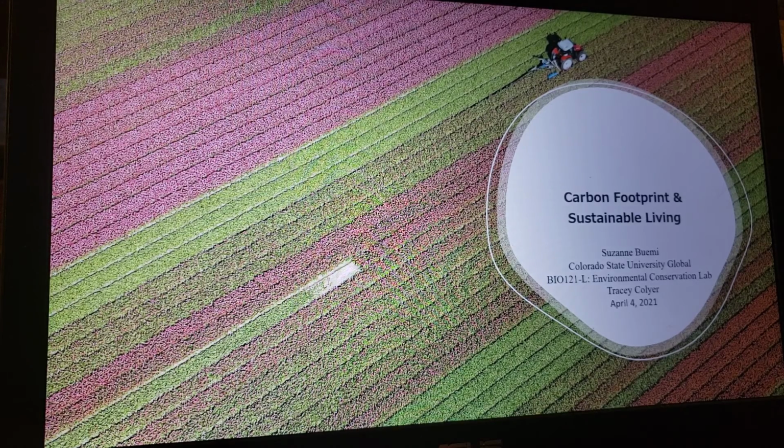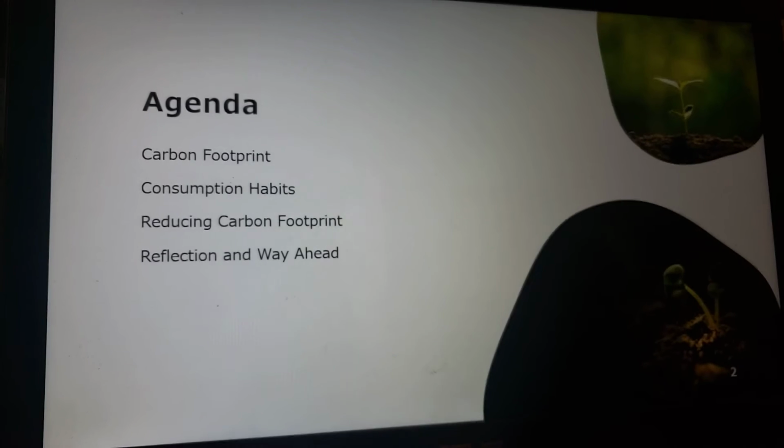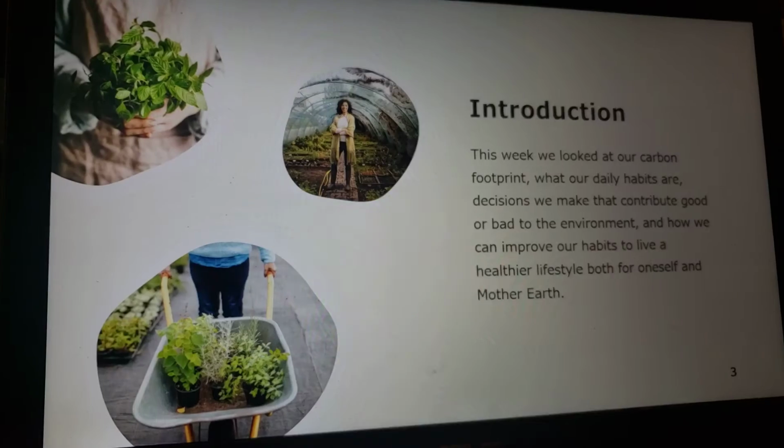I appreciated everything that the course offered me and my reflection on our carbon footprint. And so while we will not be a zero waste family, we are certainly working on eliminating some of our bad habits and turning them into good habits. So tonight I'm going to be talking about our carbon footprint, our consumption habits, reducing our carbon footprint, and the reflection and the way ahead.